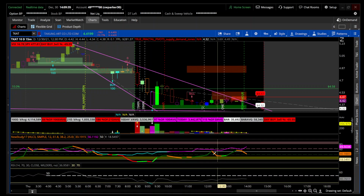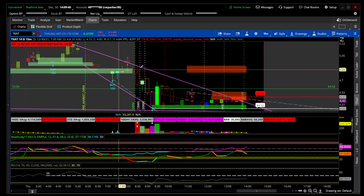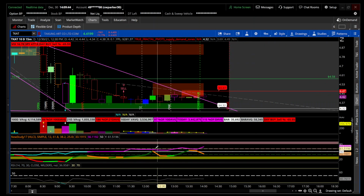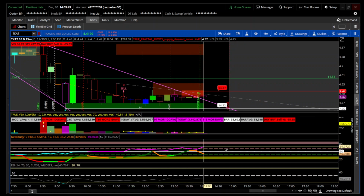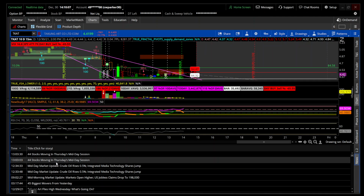So while this one did pop above 50, while mine did pop above 50, you wouldn't have done anything because the gamma is way up here, showing that a whole lot of energy has been built up into the stock and possibly could take off. And it's power hour, so possibility of TCAT still taking off today.